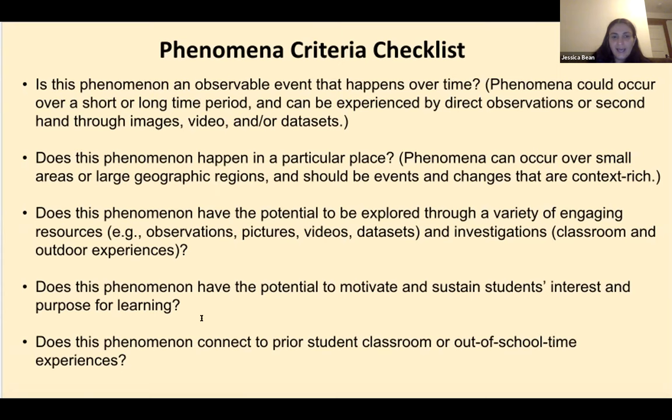And then again, is it going to be interesting? Is it going to motivate students and sustain their interest? And could it connect to students' prior knowledge and out of school experiences? So again, any connections we can make to students to make this more meaningful are ideal. So again, you don't have to necessarily hit all of these, but these are the criteria that you want to be looking for as you think about selecting a phenomenon.